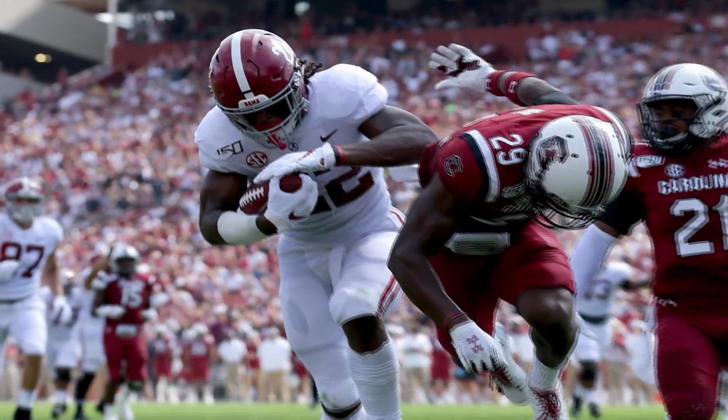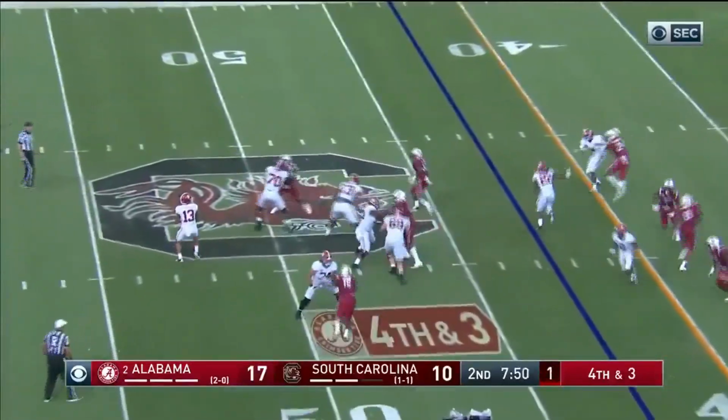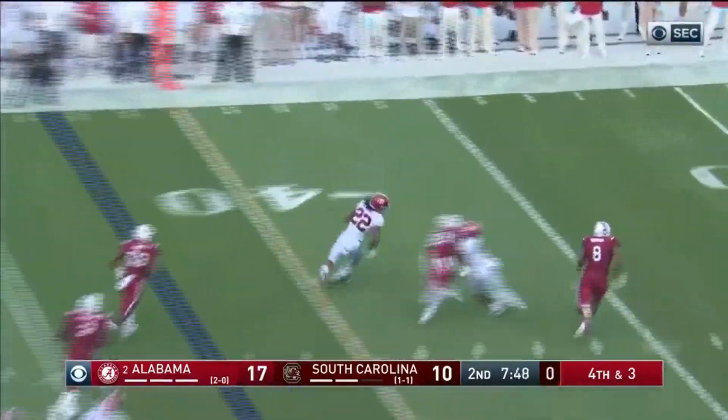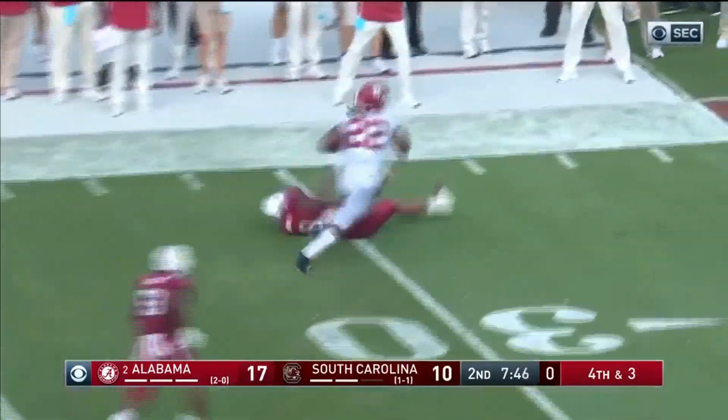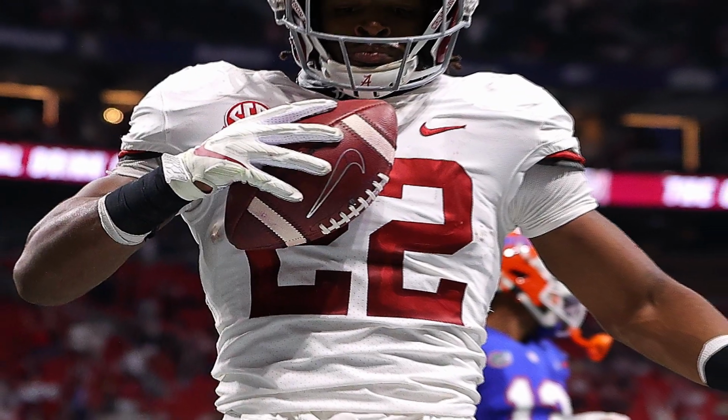It seems like every wild play I've seen for him makes me worry about his health at the end, but he always pops back up. If you've seen the way he trains, it makes sense. All in all, you can see why Alabama will rely on him so heavily in the biggest moments.